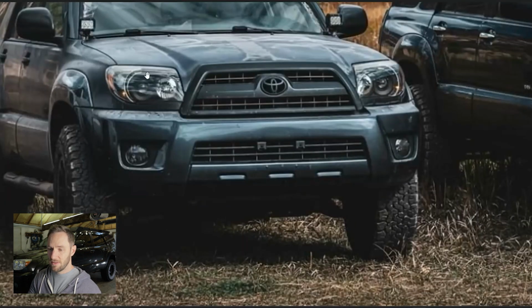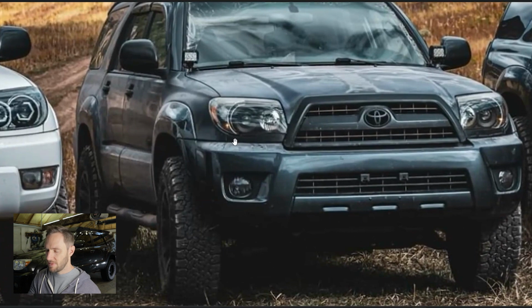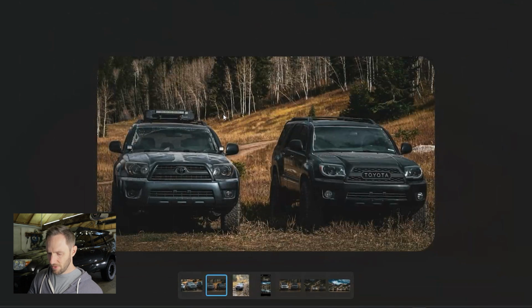I do like the black housing OEM style headlights. I'm a fan of those. Looks like an otherwise fairly kind of OEM setup. Let's take a look at some other pictures. This is showing off again that he has a friend. I don't care. What's going on with the hood here, man?